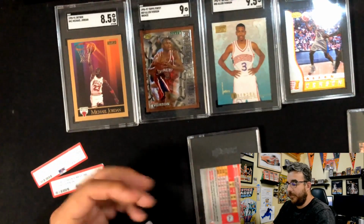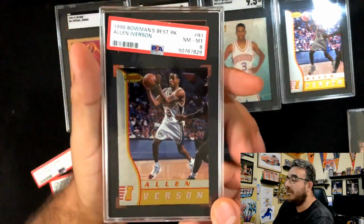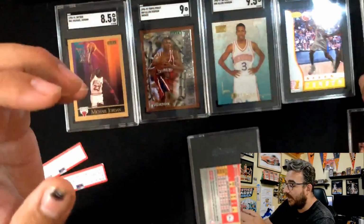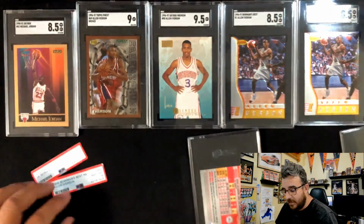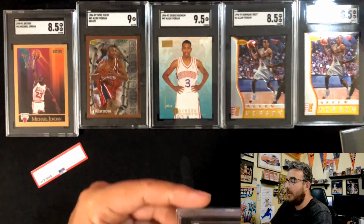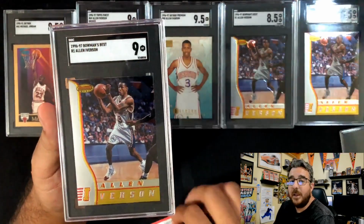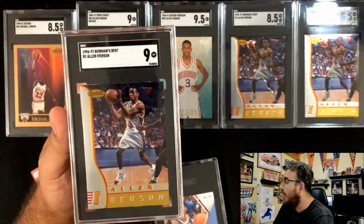This one, same thing. PSA 8 when I submitted it, cracked it, subbed it, came back an 8.5. So, that's two of them that you can say, okay, yeah, PSA got that one right. Those were 8s. Probably legitimate 8s. And this last one, also an 8. Or started off life as an 8. Came back a 9. So this one PSA or SGC felt it was a little bit better.